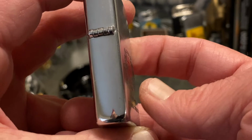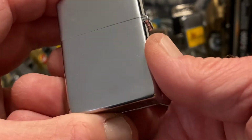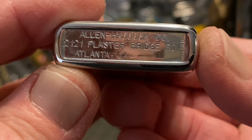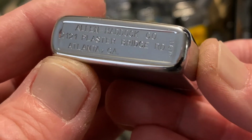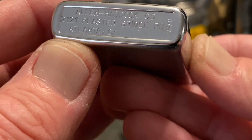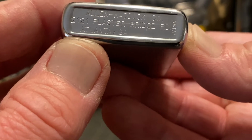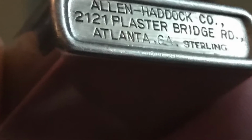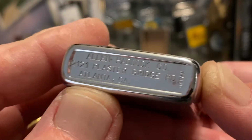Those mechanical creatures, one looks to me like it resembles a grasshopper. You can see here on the base, it is marked Allen-Haddock Company, 2121 Plaster Bridge Road, Atlanta, Georgia, and then Japan on the side. Where the other one was marked sterling, this one just has an open spot there on the right.